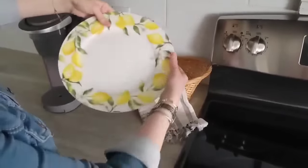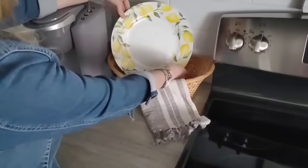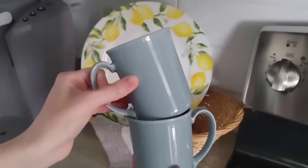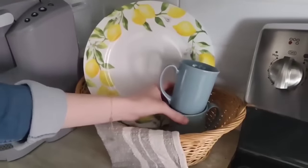So I went in with a tea towel, and then I'm going in with this really pretty lemon plate. I can't remember where I got it from, but I got a set of three last year. And then I also thrifted these mugs. They were 50 cents each, and I love the blue color, and I just kind of wanted to layer them in the basket.